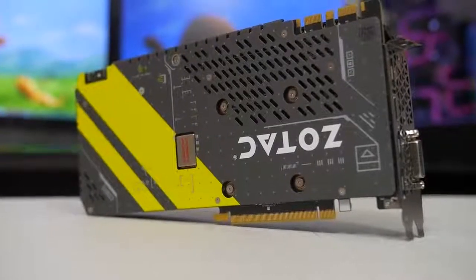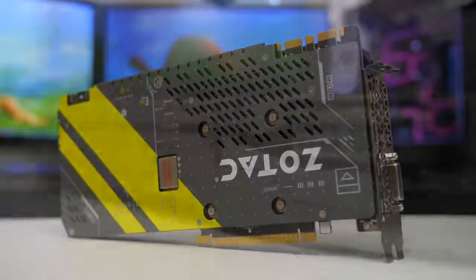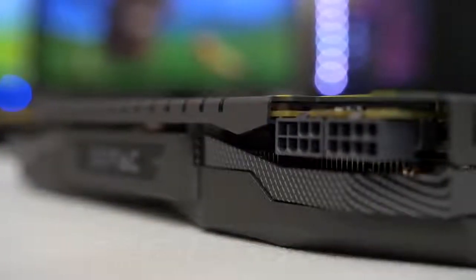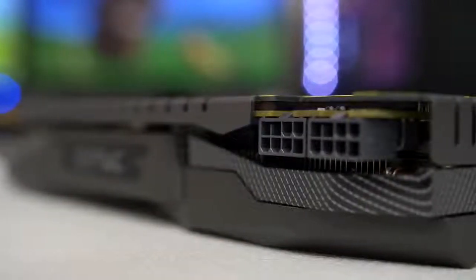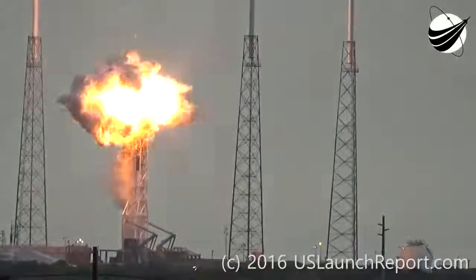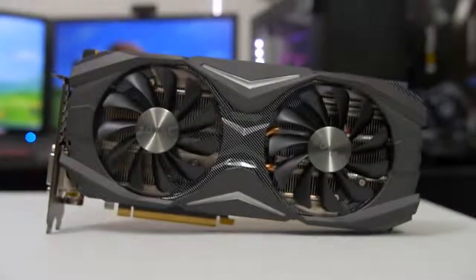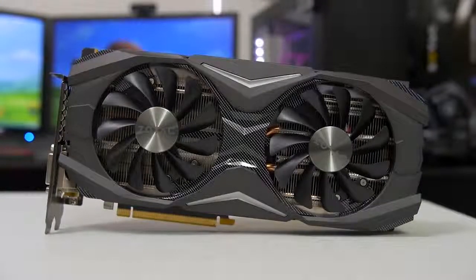The card is fitted with 8GB of GDDR5, comes factory overclocked to 1797 MHz, and can be manually tweaked further with the help of an additional 8-pin power plug, while the carbon-wrapped Ice Storm cooler keeps thermals in check. Cool, quiet, and apparently faster than a QA inspection at SpaceX, this card really opens up the possibilities of everything from Quad HD gaming to buttery smooth VR experiences.